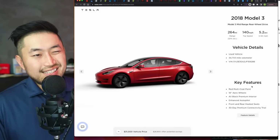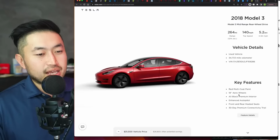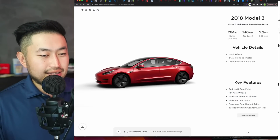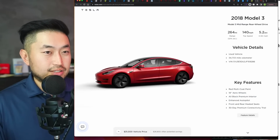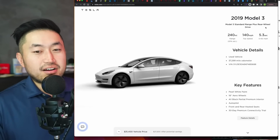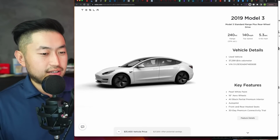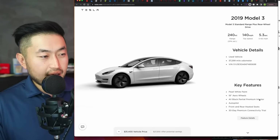So we got 2018, a little bit old, I would say. It's got 34,000 miles, not too bad. Enhanced Autopilot, it's okay. I mean, it's got Autopilot, probably standard as well. So that's an okay deal. Taking a look at this one, 2019, a little bit newer in terms of years, still 37,000 miles, which I like. Autopilot, that's good.